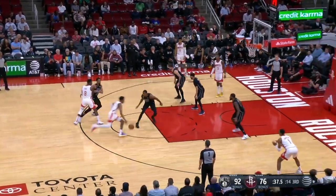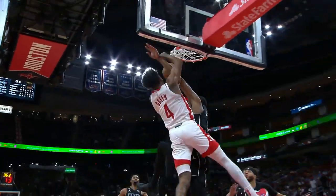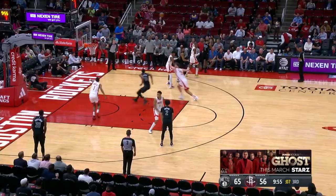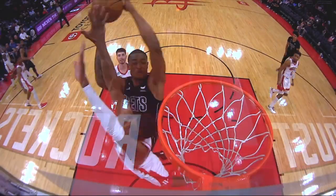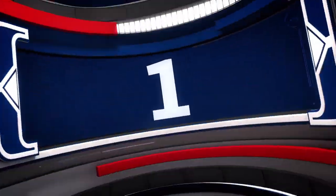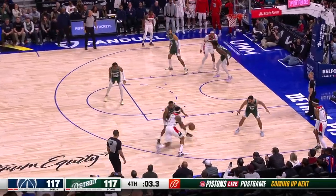At number 3, we're back to Jalen Green, all over Nic Claxton, who has no reaction for this one as Jalen gets the stuff again. But Nic would get his revenge. Here's Nic Claxton just crushing this one home at the throne off the out of bounds for a throw down. He's in at number 2.